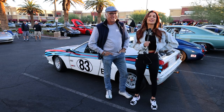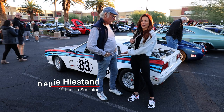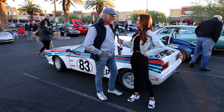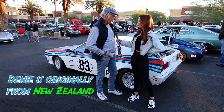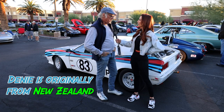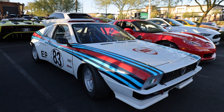Hey y'all, I'm here with Denie, and I've got his car behind me, and my first question is, what kind of car is this actually? This is an Italian Lancia. Awesome. How long have you had it? We found it in the desert 2 years ago. It took us 2 years to dig it out of the sand. Wow. It hadn't raced for 35 years and I spent 2 years rebuilding it.